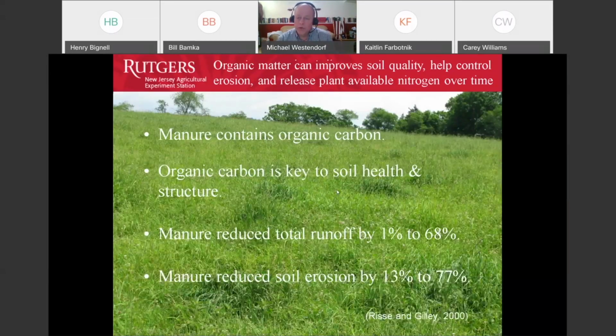Organic matter will improve soil quality, help control erosion, and will release plant-available nitrogen slowly over time. Manure contains organic carbon, and organic carbon is one of the keys to soil health and structure. In one study that was done, manure reduced total runoff on the fields where it was spread by anywhere from 1% to 68%. So manure will give the soil some structure, and it can be important in reducing total runoff and erosion.